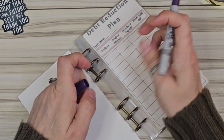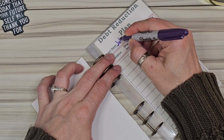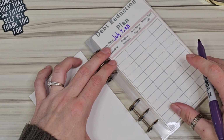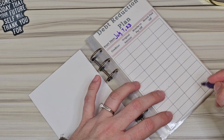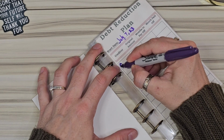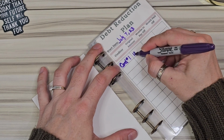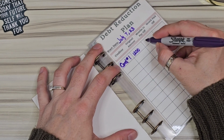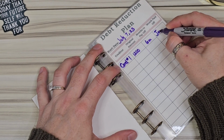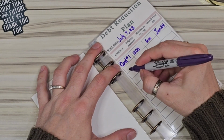We chose to start this journey July 7th, so we can put that right up here. It's important to have a start date to hold yourself to it. And I would even encourage you to put the end date at the bottom here. The first creditor was card number 1 if we chose the debt snowball method, and it was $1,200, and it was going to take me 6 months to pay off, and would be paid off by January 24. I'm going to put the other ones in here, and then we're going to talk about them.